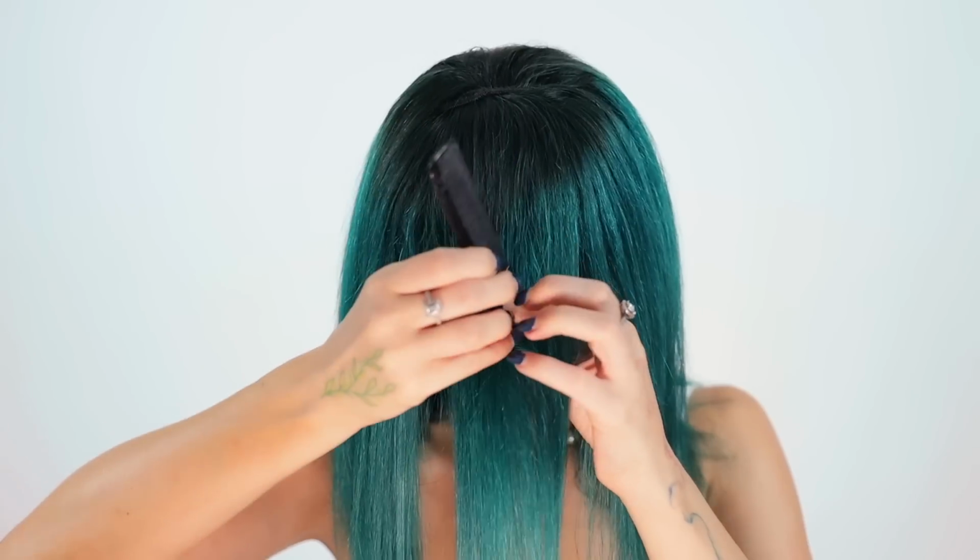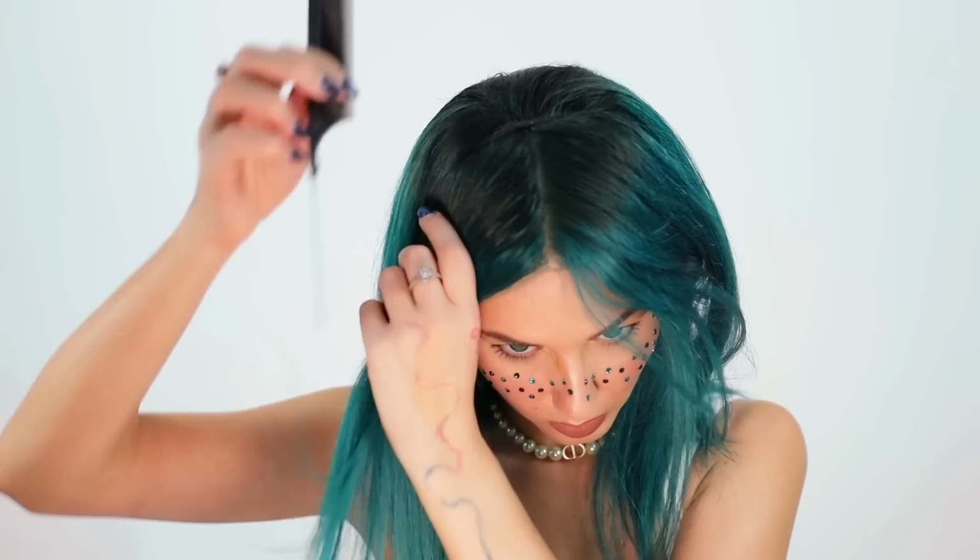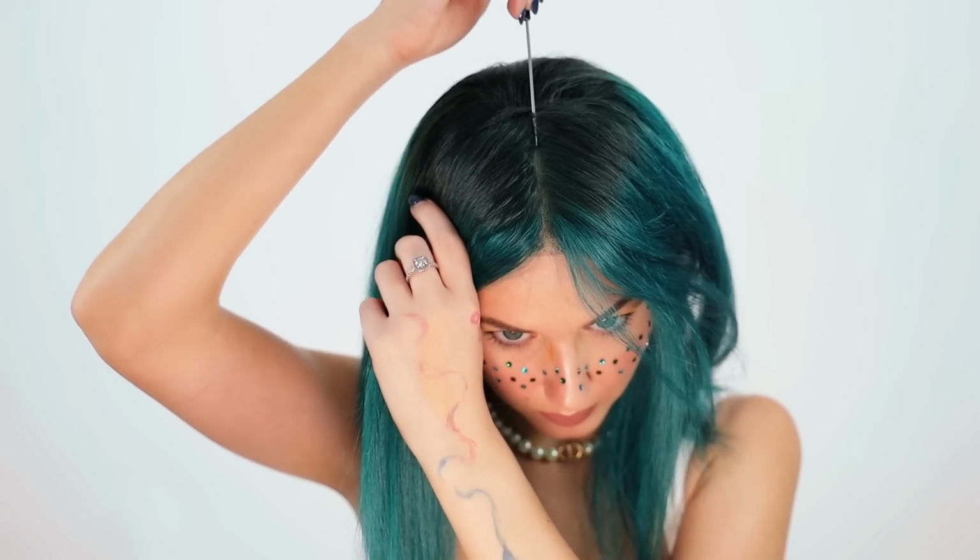Next, we need to create a middle parting. Good middle part. It's such a difficult task. Nope, it's not giving the middle. Is that the middle? I'm gonna say it is, yeah. Wax pomade.